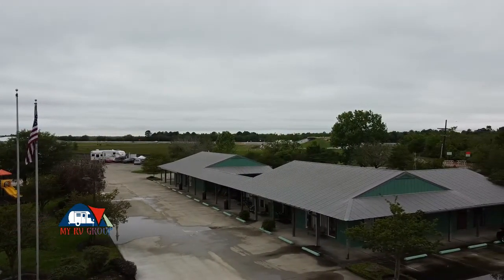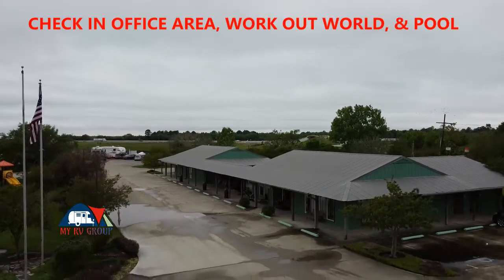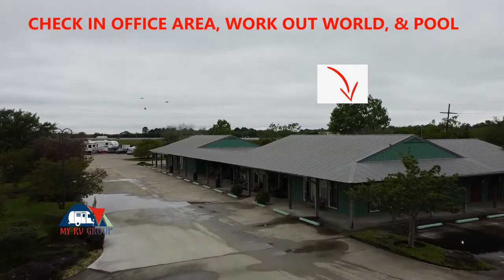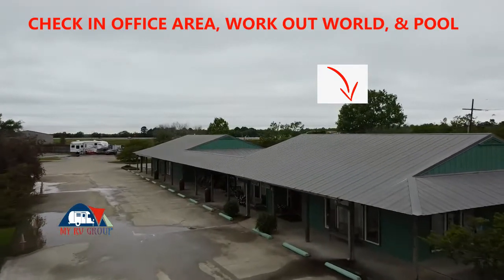As you will see here from the drone tour, I believe one of the managers told me they had 126 sites here. All of these are cement sites. They are full hookup sites. Every one I've seen appears to be level, and they are fairly large.